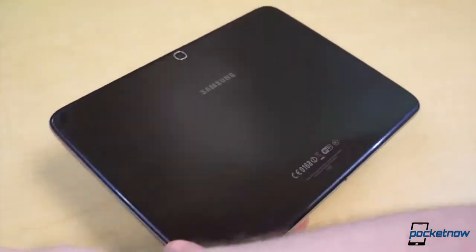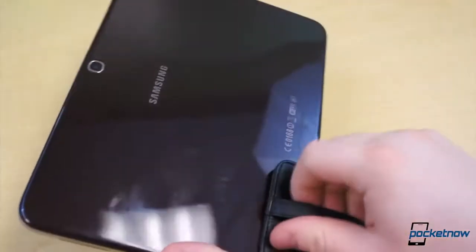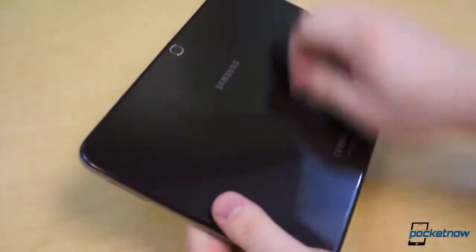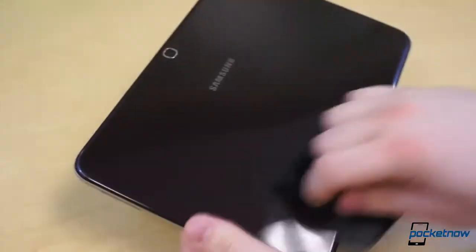The Tab 3 10.1 is composed of the very same hyperglazed finished plastic as found on the Galaxy S4. It's a fingerprint and scratch magnet and literally impossible to keep clean, and very little about it feels premium.